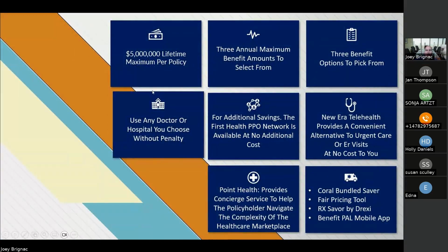So this goes for both plans. It has a $5 million policy lifetime maximum. You have 3 annual maximum benefit amounts to choose from. You have 3 benefit options to pick from. You can choose any doctor or any hospital without a penalty. That's the great part of the flexibility of this plan.